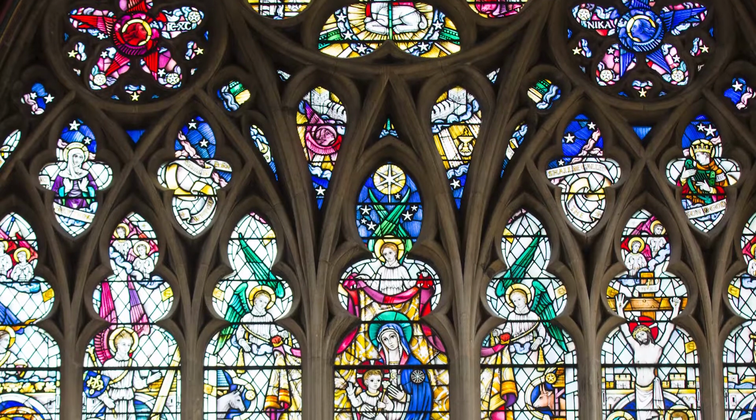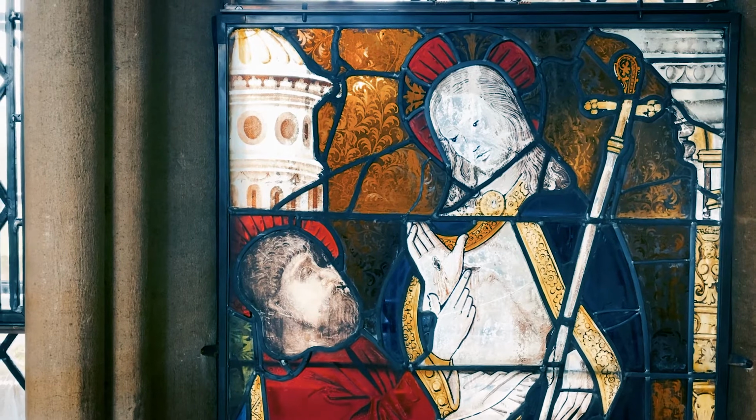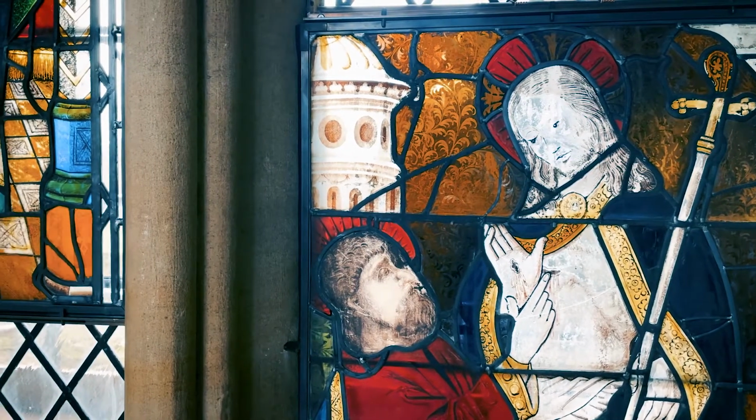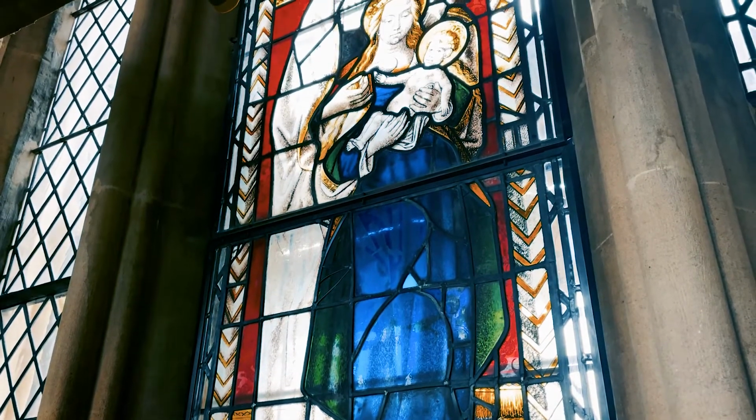Stained glass windows are an important feature of any cathedral and church. They use pictures to tell of things that have happened in the history of the building and its local area, show biblical stories, or portraits of Christian saints and other important people.